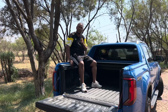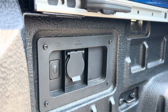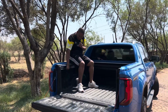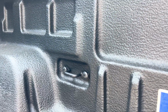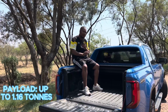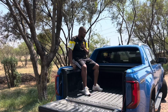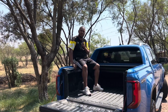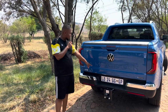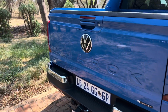Some niceties on the back of the Amarok: you get a 180 watt 12 volt socket over there, of course the electric roller shutter that I showed you, and you've got some power down points as well down there, which make it really practical too. I'll put up on the screen just how much you can fit into the load bed in terms of weight. So I think most people buying this car to use it for what it's actually intended for will be quite happy. And lastly, you've got Amarok badging over there and these really cool looking LED tail lamps.